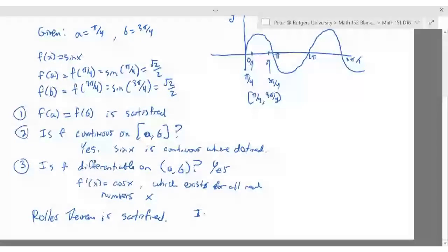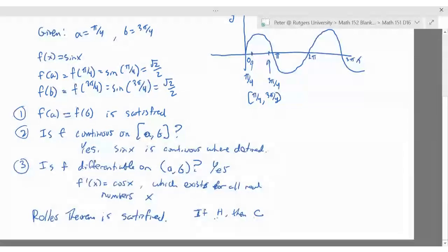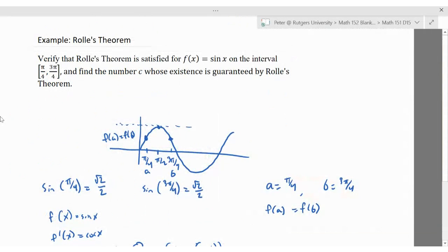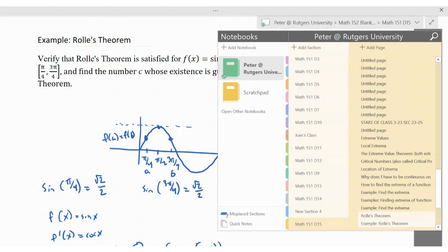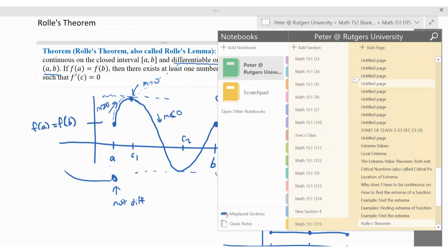Recall that every theorem is if hypothesis, then conclusion. So what we're asking, when we say is a theorem satisfied, is we're asking, is the hypothesis true? The hypothesis here is a compound statement: that f is continuous on the closed interval AB, differentiable on the open interval AB, and f(a) equals f(b). So all of those conditions are satisfied.